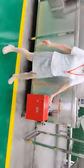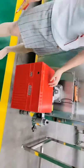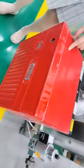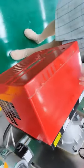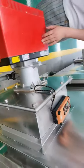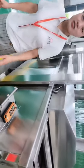This part, we call it a burner. The brand is really Relay, yes, from Italy. This is the burner. This deep fryer is heated by natural gas or LPG. It's also okay.